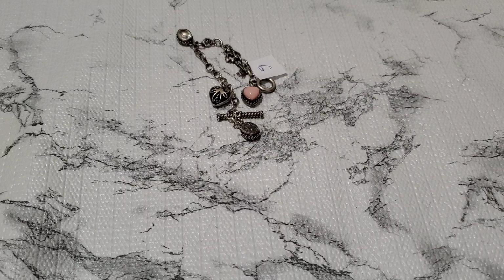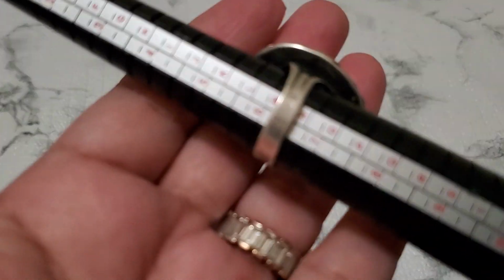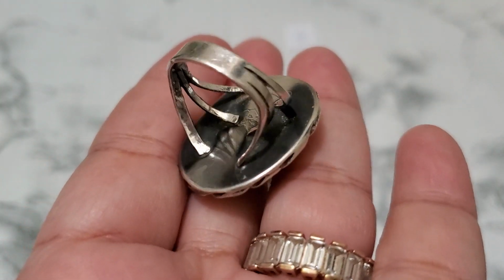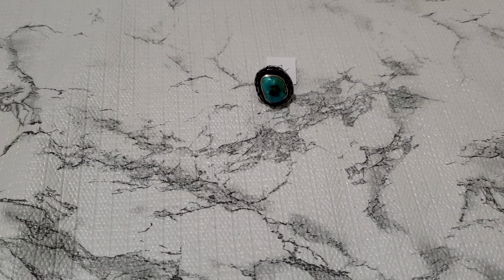Let me show you number 7. It's so hot, that's why I'm taking it a little bit slower. Okay, I'm going to drop this ring. I bought this from Sue from Dennis and Diamond. It's a size 6 1/4. See, I'll show you all the flaws. And this is sterling also. I did pay way, way more, but it's going to be 25. Number 7, okay? 25. That's a great deal.